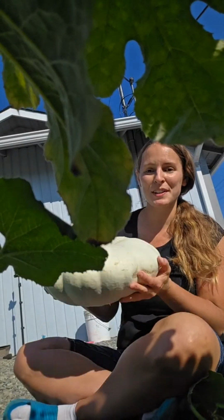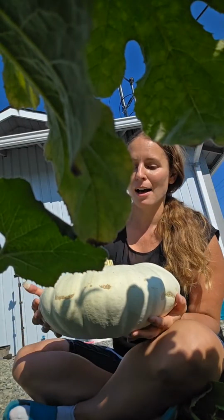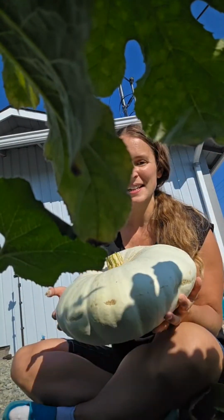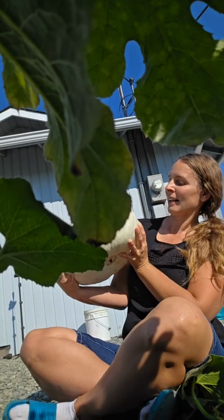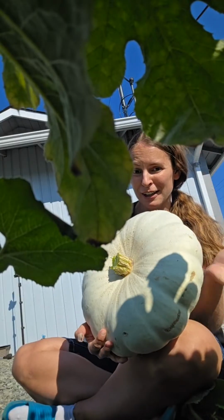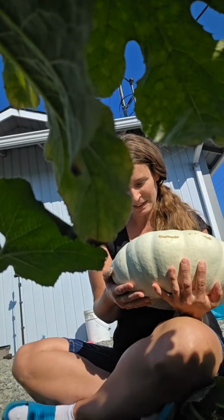Holy smokes, this is so heavy. I did not think this pumpkin was that big. My very first white Japanese boar pumpkin of the season. This thing is very heavy. I'm gonna say it might be 20 to 25 pounds. It doesn't look that big, but trust me, it's bigger in real life than it looks.